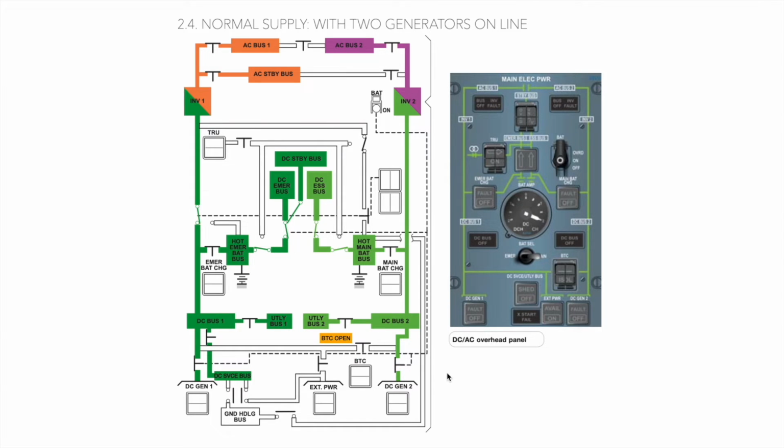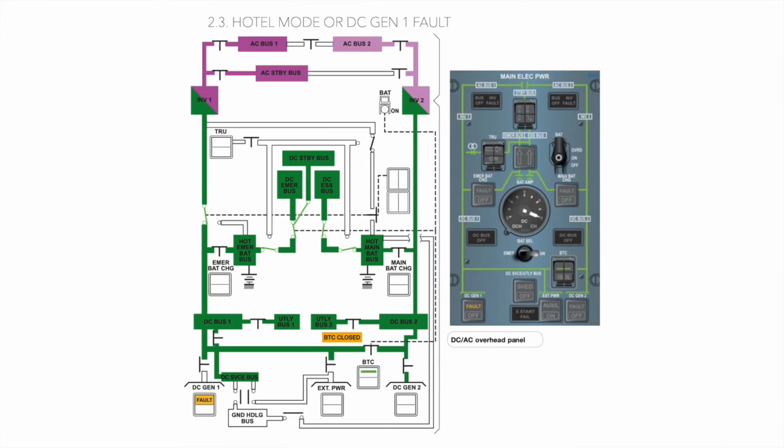In case of an engine failure, when any of the DC generators fail, the particular side will be supplied by the other engine via the BTC, which is the bus tie contactor. So here we can see that the BTC is currently in the open position because both generators are supplying. So the BTCs, or bus tie contactors, connect both DC buses when only a single power source is available, like during an engine failure, during the hotel mode, or if a generator fails.